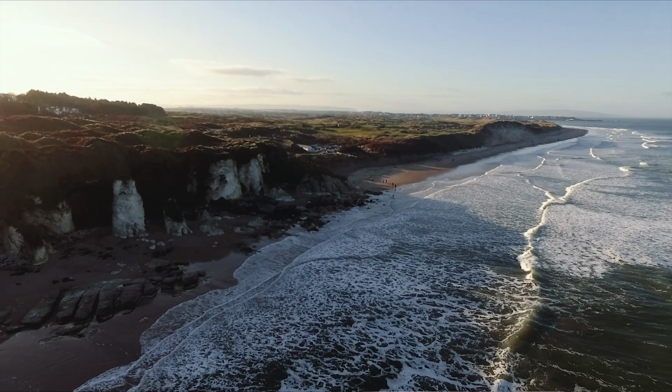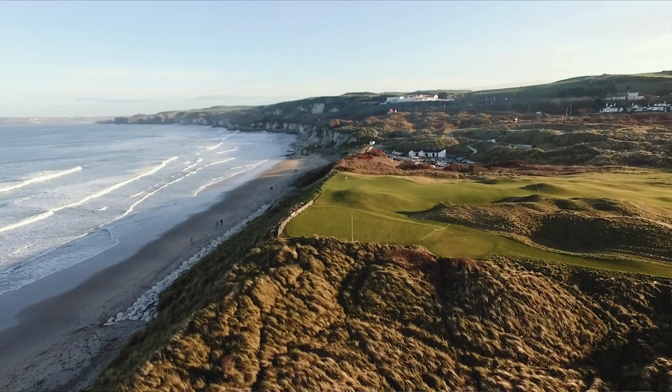I sold the first jar on the beach at the White Rocks, just adjacent to Royal Portrush, and of course one of the greatest golf locations in the world. Try Irish black butter, a great new taste of Ireland.